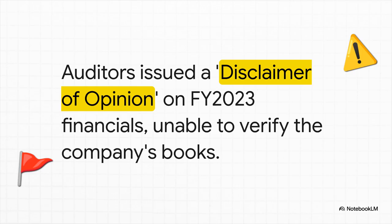See, an auditor's job is to check the company's finances and say, yep, this looks fair and accurate. But a disclaimer of opinion? That is the worst possible outcome. It means the auditors couldn't find enough evidence to even form an opinion. It's basically the financial version of a doctor looking at you and saying, I have no idea what's wrong with you, your charts are a complete mess.